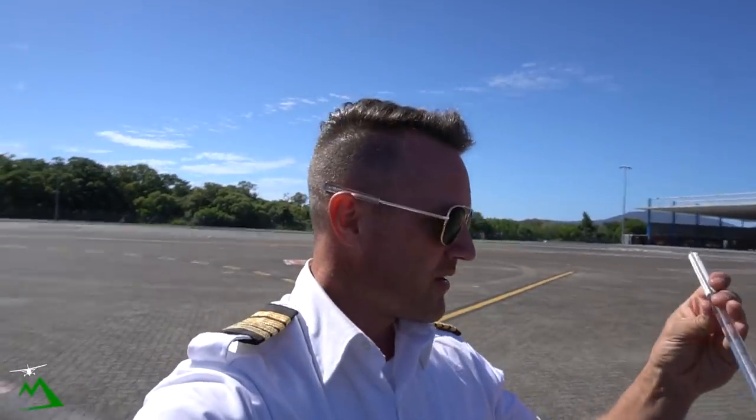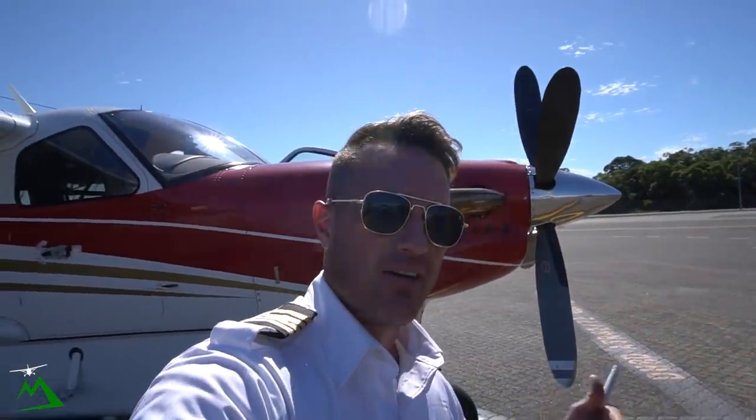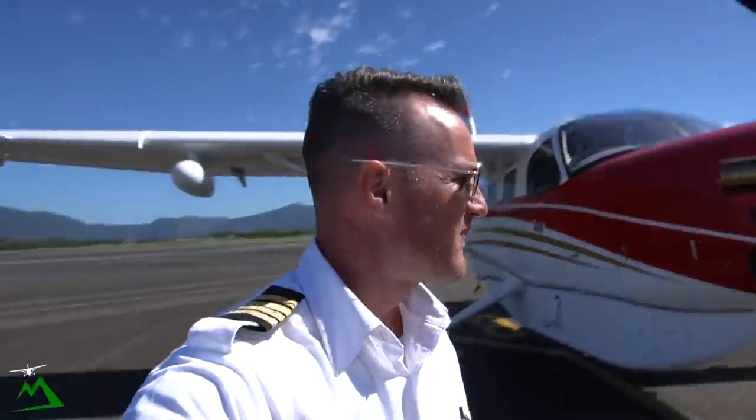All right, first thing that we need to do is actually dip our tanks so that I can know exactly how much it is, because once it goes over 1,000 pounds, I really have no way of being able to tell how much fuel I actually have. So I'm going to go ahead and dip it real quick and then see if I need to call up fuel.